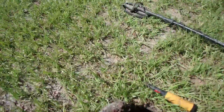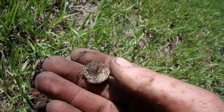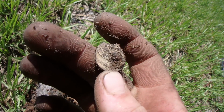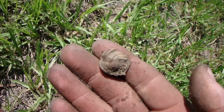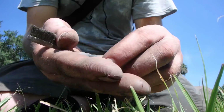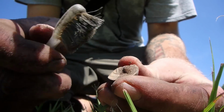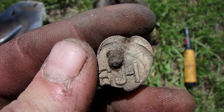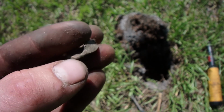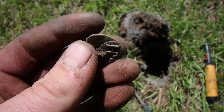Well, we definitely have something old here. I think it's a lead bag seal. I plucked it up to make sure that was a target, and it is. Oh yeah, that's a lead bag seal. It's got an iron bit stuck to it. SBY. I'm not sure. Let me brush it up. Okay, so let's see what we got here. SJI with a nail, or that's probably how they closed it. And then SRY, that probably means something railroad. So, very cool. Lead bag seal.